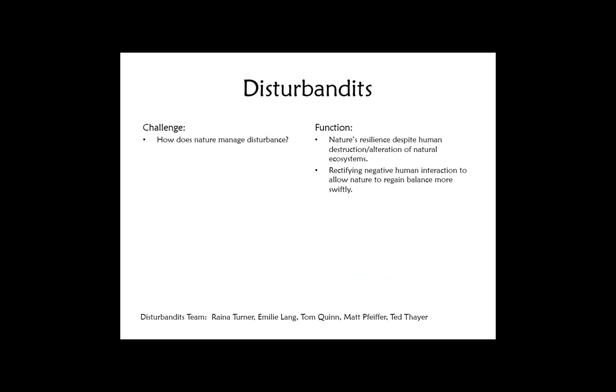Okay. So the challenge being, how does nature manage disturbance? And under function, nature's resilience despite human destruction, alteration of natural ecosystems. And I think in terms of any of the areas, flood, drought, or fire, you're looking at the same or very similar things in terms of function. And I'm kind of biased right at this point with floods, because in Colorado we are inundated with water. But anyway, we really need to talk again. I was given responsibility for creating the slide, and I think I needed to refine this a little bit more.